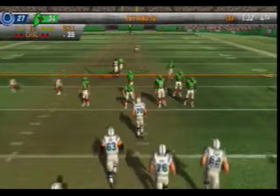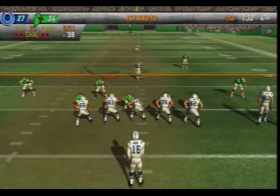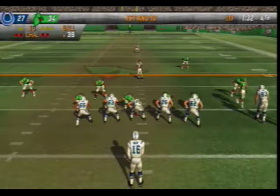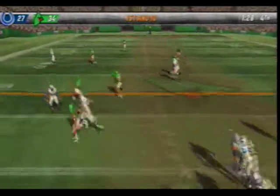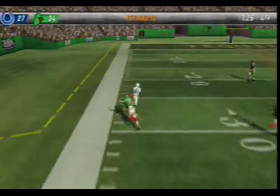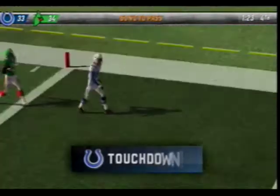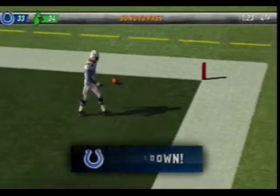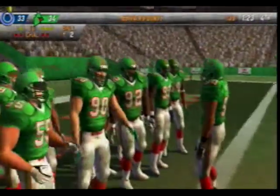First ball on their own 39. Ball on the 39-yard line. The home team come out in a nickel package, fires this one deep. The 30, he's got it. The 20, the 10, touchdown. Touchdown. The receiver ran a perfect route, and he turned around just in time to see the ball and make the catch.